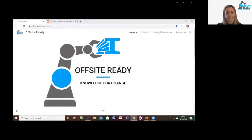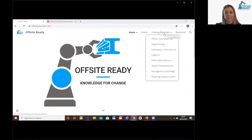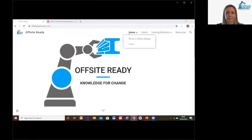The home page or interface has our signature logo, hashtag offsite ready, with our signature strapline, knowledge for change. In the top left corner, we have the same logo, which will always direct you back to this page. So wherever you are on the website, if you want to go back to the beginning, you can click on the top left button. Along the top, we have four tabs: home, events, training materials, resources. I'm going to talk you through each one.